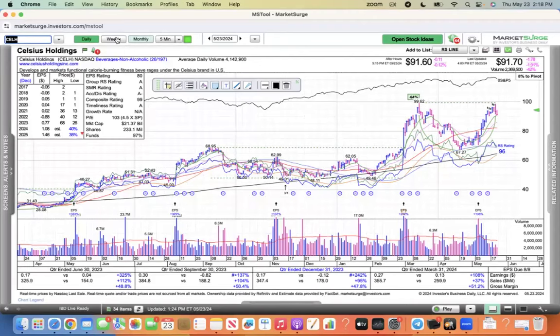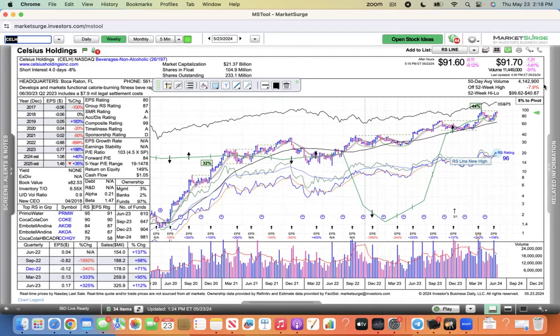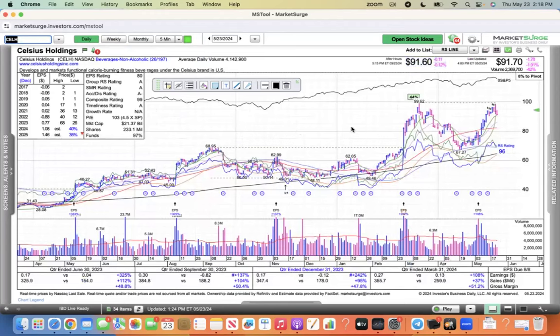I know it hasn't worked out for us this week. It's down 1.4% while the Nasdaq's up, but you've got to be patient. I'm going to stay with it. I think that one's going to move higher.